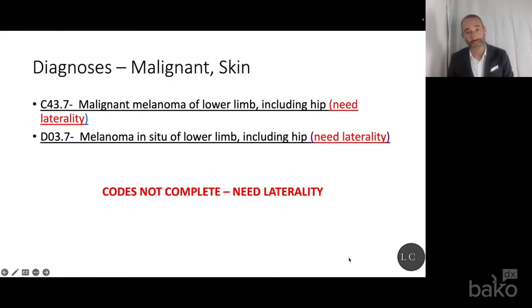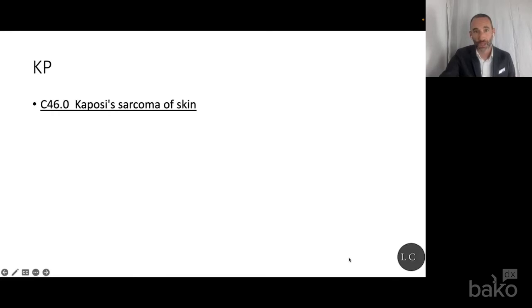If it comes back as malignant, we have malignant melanoma of the lower extremity and then melanoma in situ of the lower extremity. That's anywhere on the lower extremity, yes, including the foot. If it happens to come back as Kaposi sarcoma, that gets its own ICD-10 code, which I've listed here.